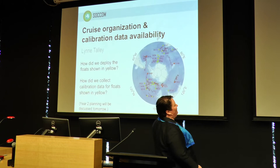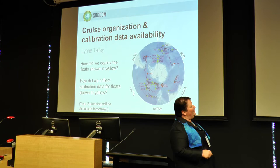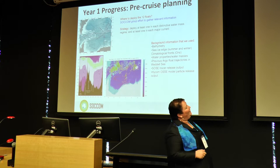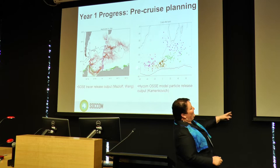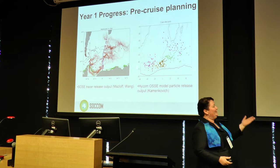So, cruise organization, calibration, data availability. How did we deploy the float, shown in yellow? How do we collect calibration data for the float, shown in yellow? Pre-cruise planning: where to deploy them. And the SOCCOM group, it's a group effort to get all the relevant information, both from the modeling side and the operations side. Let me just show you. So here is a SOSE tracer release output from Matt's SOSE, but Jinbo Wang actually did the experiment, I think, with the dye release.